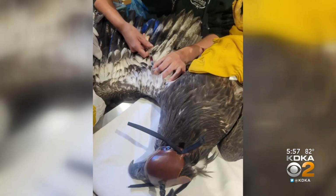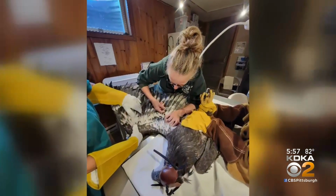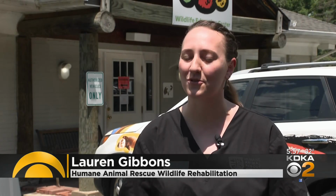Wildlife rehabber Lauren Gibbons loves caring for all different types of wildlife here, but she'll never forget helping our national bird. We assessed all of his damage to the feathers and got him stabilized for the night. It was a very cool experience. I really enjoy working with eagles.